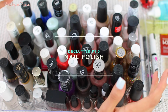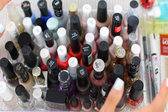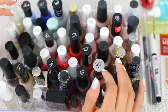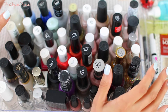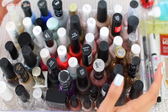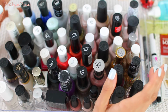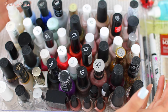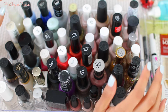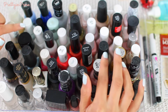Today we're going to be going through and decluttering my nail polishes. To be honest, initially I wasn't really sure if anyone would want to see a nail polish declutter. I feel like they are the ugly stepsister or less interesting cousin, if you will, of the whole decluttering series, because I know a lot of people are usually really interested in foundations and concealers and things like that. But there actually were a couple of people that requested a nail polish declutter. So if you did leave me a comment requesting it, this one does go out to you. There actually are quite a few things that I know I want to get rid of, so let's go ahead and just jump right in.